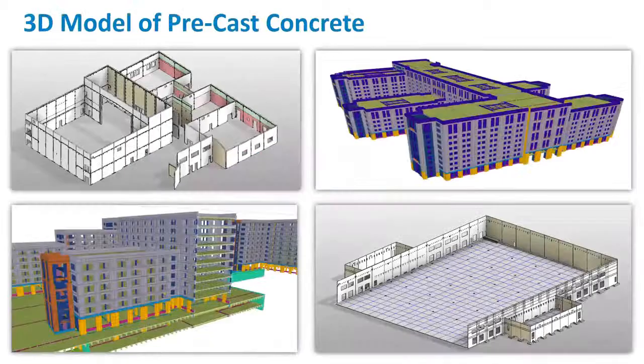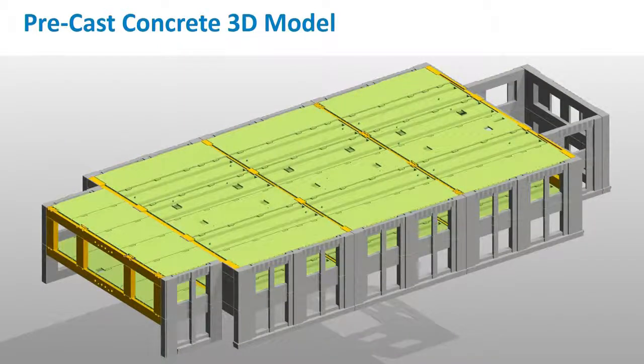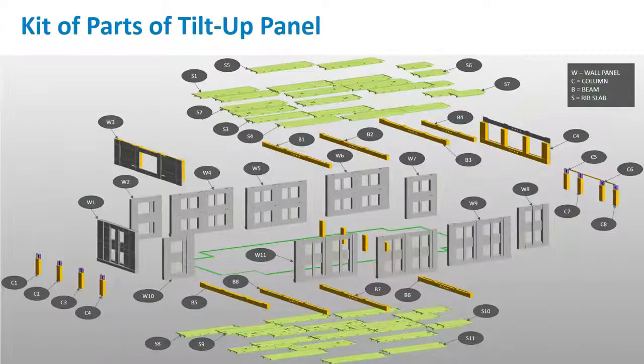Let's take some examples of precast concrete. Now, these are some of the projects we have done, and it's so interesting. If you look at that, suppose we model the whole project and then we break it up into 1,000 panels or the modules, and everything is so well integrated that you need to decide how they will be assembled on the site, and there are nice Autodesk platforms and other platforms available to plan these assemblies.